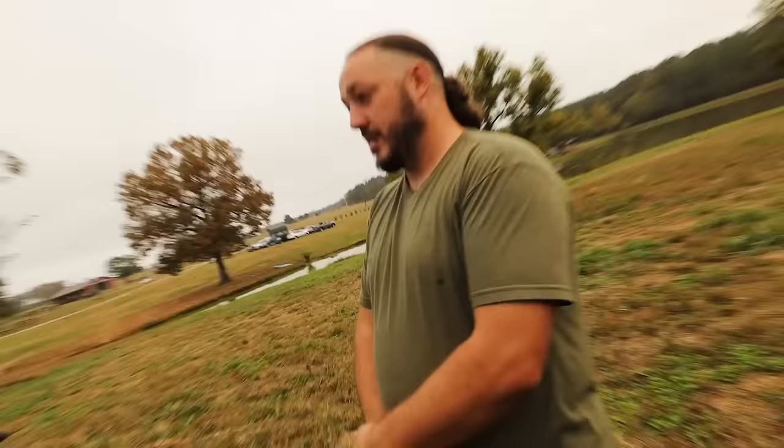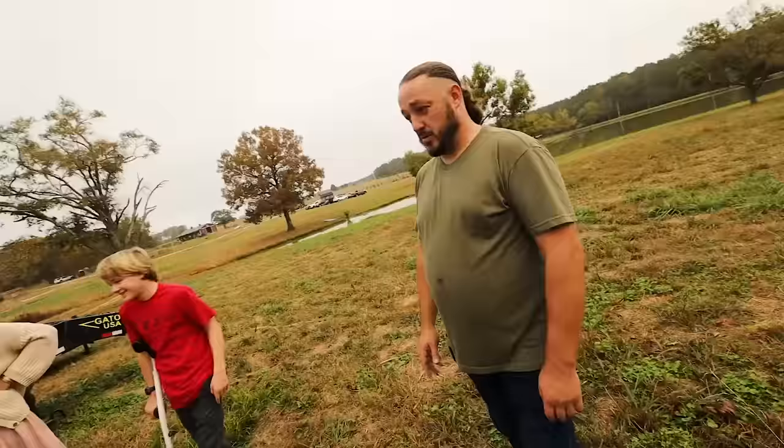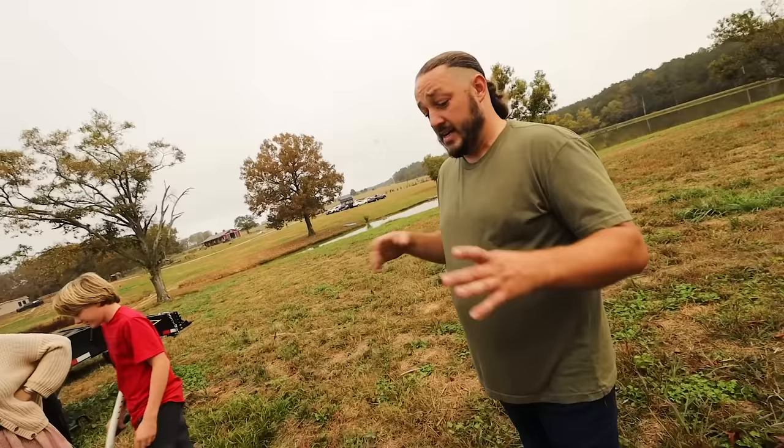So trenching, what else? I know you don't do a ton of fencing, no, but the auger is still useful for a lot of things. I planted trees with it. Trees, that's true. The auger. We've done deep, big holes. I see you planted a lot of trees. Yeah, we have a ton with that auger.